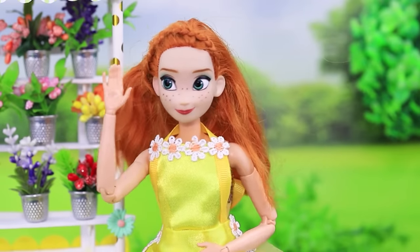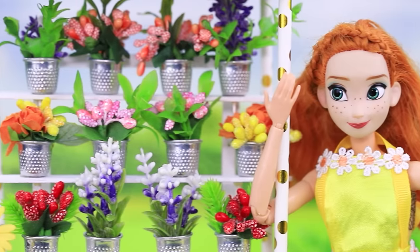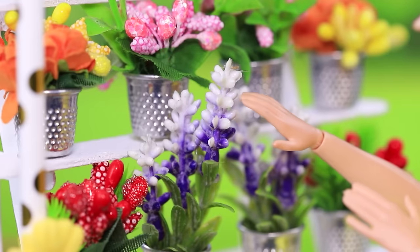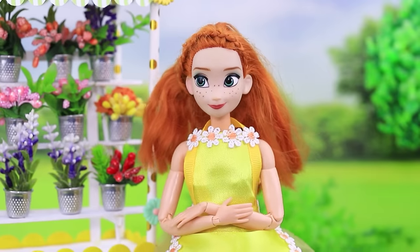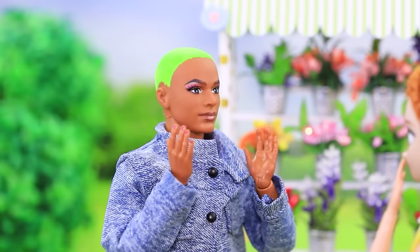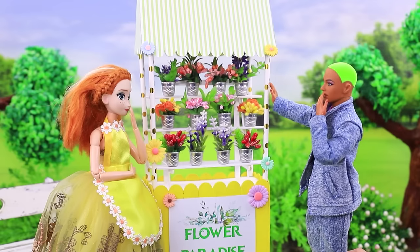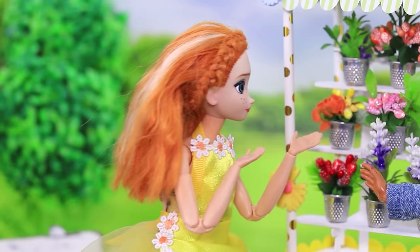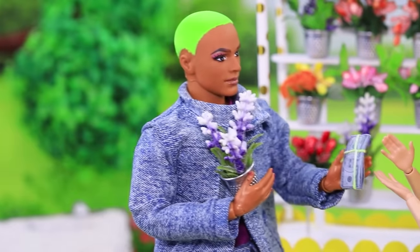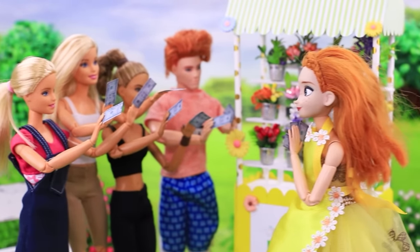A year went by really quickly. Hi. Anna and Elsa's businesses are doing great. I can't believe it. Just a year ago, I sold my first bouquet. And now my bouquets are the best in the city. Anna, nice to see you. Hi. I knew you could do it. You exceeded all my expectations. I'm proud of you. Tony, thanks to you, I learned to believe in myself. I want these flowers to decorate my home. Here, they're gorgeous. Tony, thank you. Anna's bouquets are a hot commodity.